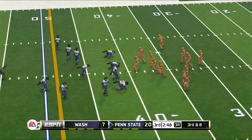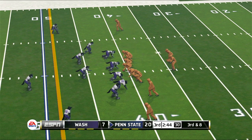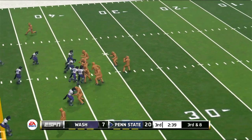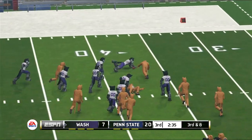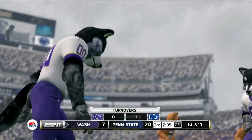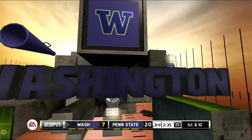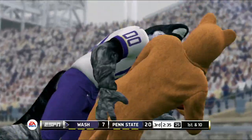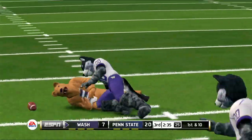Motion. Go. Fumble, loose ball. And they fall on the loose ball. And that's exactly what this defense was looking for. Yeah, that fumble gives these guys some added life. Now let's see if they can capitalize off of it.